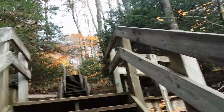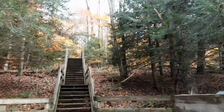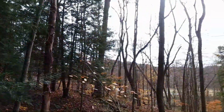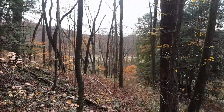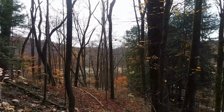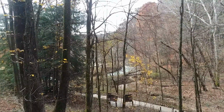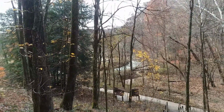Because once you get to the top, you're at the top of the rim, then you come all the way down the stairs. No biggie, but the views should be pretty today. And I don't know if you can see in the distance there, but the parking lot's packed, but not as bad as it was over the weekend, judging by the cones and the grass.